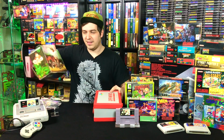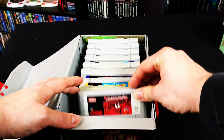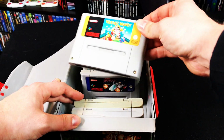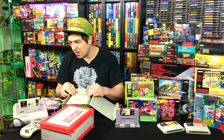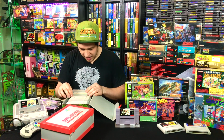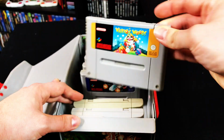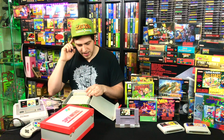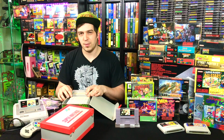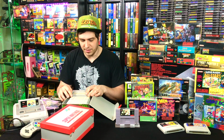Then let's take a look at the Donkey Kong case. Alright, so in here we got Maximum Carnage, we got Super Mario All-Stars and Super Mario World dual card. We got Wario's Woods, and that's just a very fun, puzzling game. You can play two-player. Jeff usually beats me at it. We got Super R-Type because there's a lot of good shooters on there. I don't have a lot of good shooters. That is probably something I still need to look into.